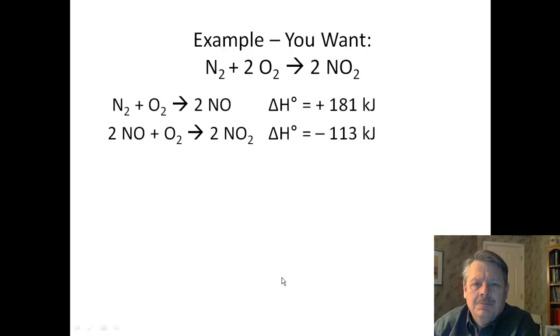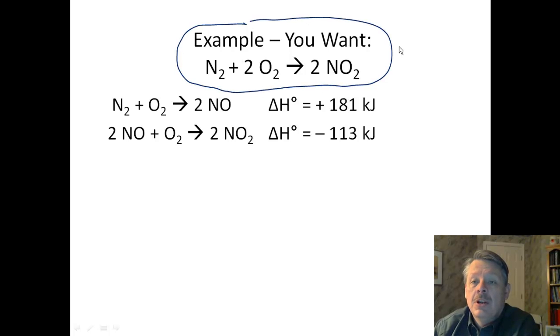What does that mean? Well, let's say that what you don't know, but what you want to know, is the enthalpy change for this reaction. You want to know the delta H for this reaction. And the question is, what is the enthalpy change for that reaction? Well, you don't know. But you do happen to know this information.